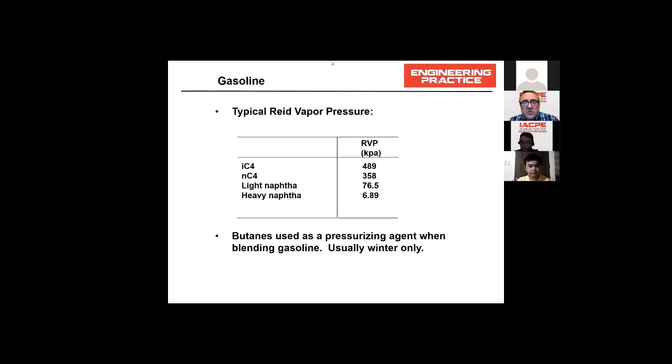So these are some typical Reid vapor pressures. Like I said, we're going to be blending a lot of products to make our gasoline. And we're going to be using butanes, we'll be using naphthas, and they have different vapor pressures, and we will blend this in such a way as to get what we're looking for.